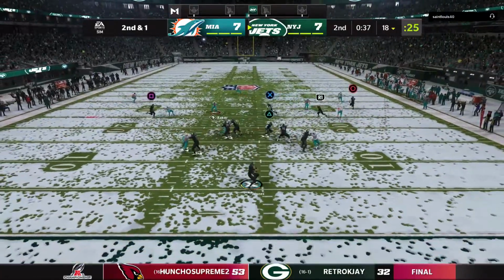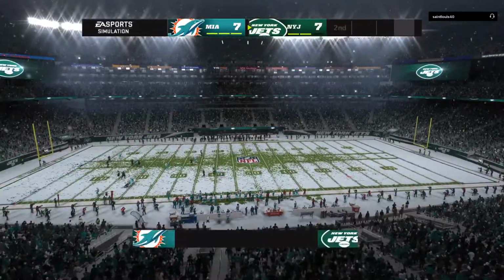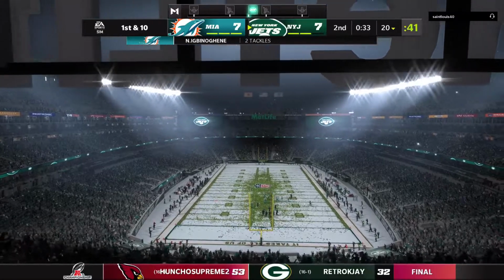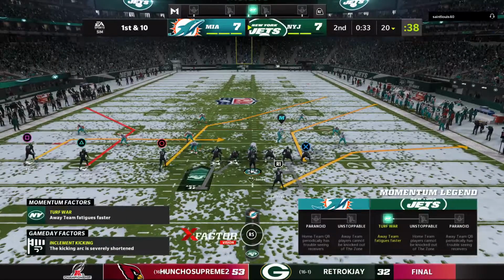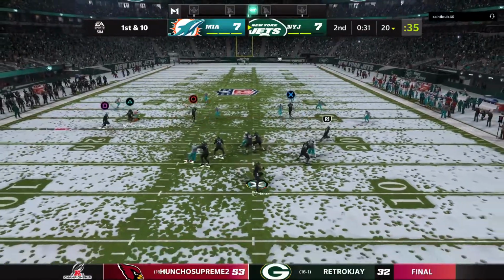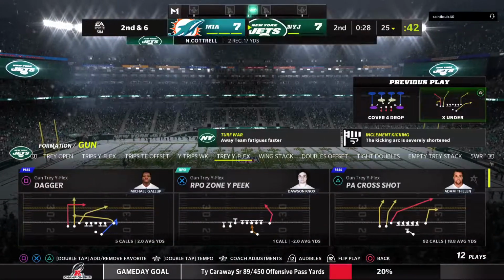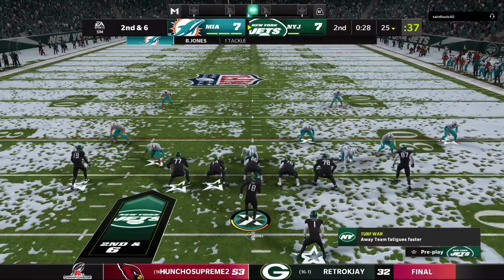On 2nd and a yard, Jones. He'll get this to his running back, Calais. The Jets are going to use the first of their timeouts as the clock will stop with 33 seconds to go in the first half. Now Jones, finding his safety valve here. That's complete. Now the Jets going to use the second of their 3 timeouts as they stop it with 28 seconds to go in the first half of play.